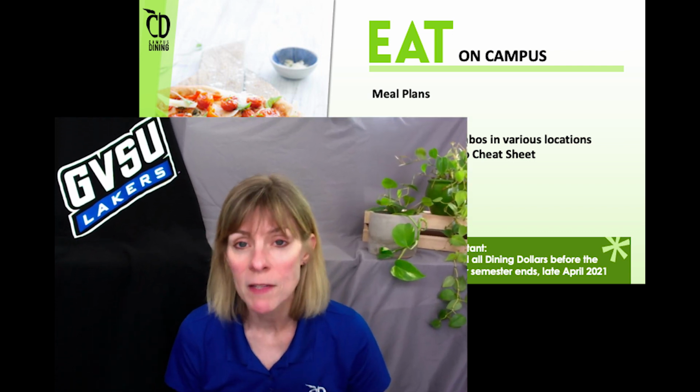When your student arrives in the fall, they can find this card, the combo cheat sheet, at registers. This lists all combo options available at each restaurant broken down by buildings. So that's a really handy piece of information to have. If you want to see some of those combo meal choices before arriving at campus, you can look at GVSUfood.com and you'll find the combo cheat sheet there.